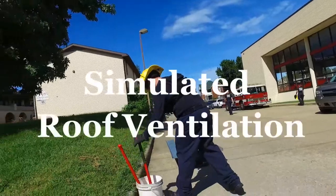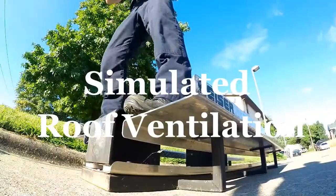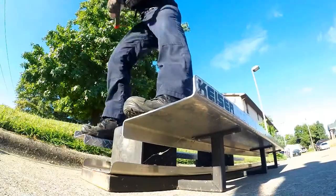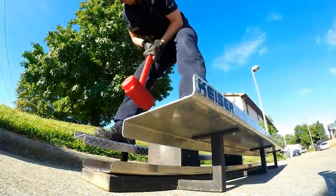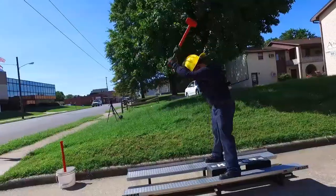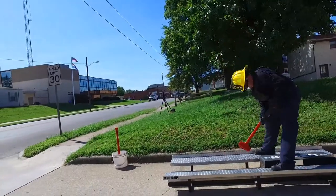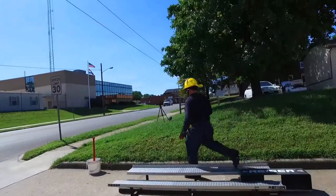The 6 evolutions of the test are as follows. Simulated roof ventilation. Utilizing a Kaiser sled, the candidate will strike the sled with the provided dead blow hammer, moving the sled a designated distance. While standing on 2 runners, the applicant will strike the sled to the predetermined distance.